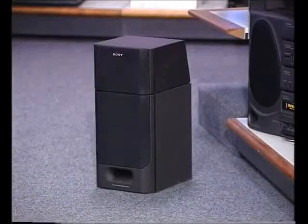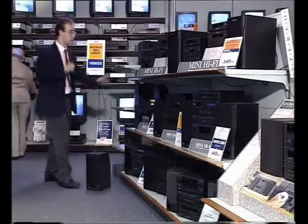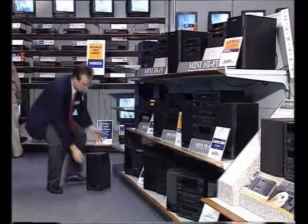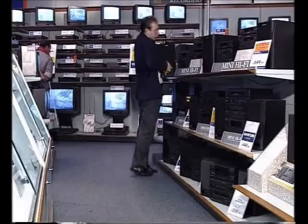In this second example, a stereo speaker has to be lifted onto its display shelf. Again, the handler thinks about the task, checking that there are no obstructions. He bends down close to the load, takes a good firm grip, and then lifts with his legs, keeping the load close to the body.